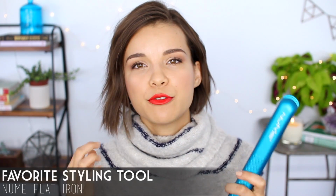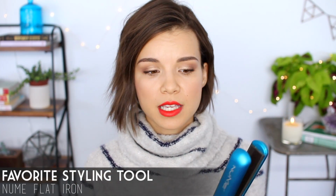I put a blob of this in my hand and then I massage it into my hair until it lathers up, and you let it sit in your hair for 5 minutes in the shower, and that's how it really gets down into your scalp. That's how it gets down to the roots and to your scalp, so it can help soothe everything and make everything better.